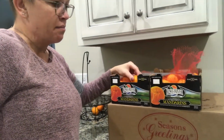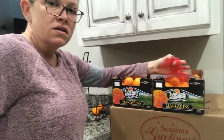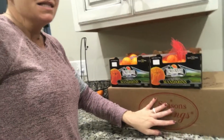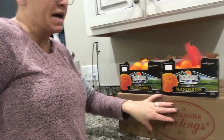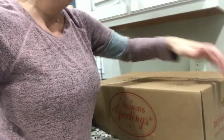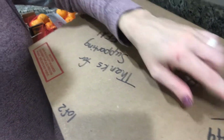These are the mandarin oranges, and I think Austin or Anna had some last night, and they said they're really, really good. And then in this box here, I think this is half a bushel. I don't think it's a full bushel, but it's full of Pink Lady apples. And they look really good as well. So let's take a look. Matt had one last night and he said it was really good. And so the cost of all of this fruit was $49.